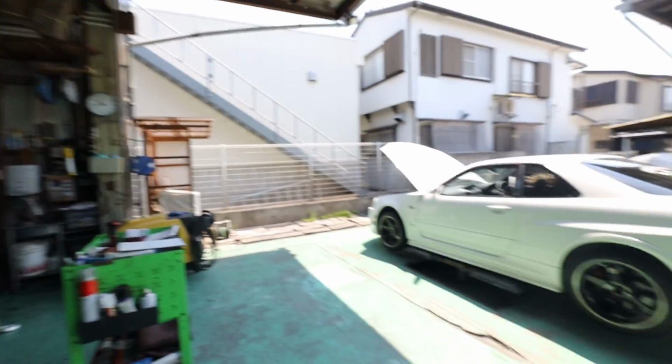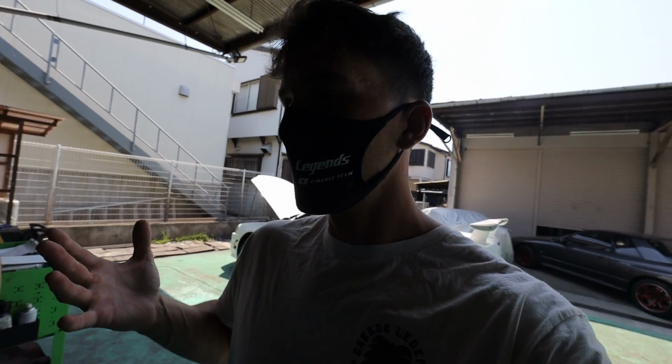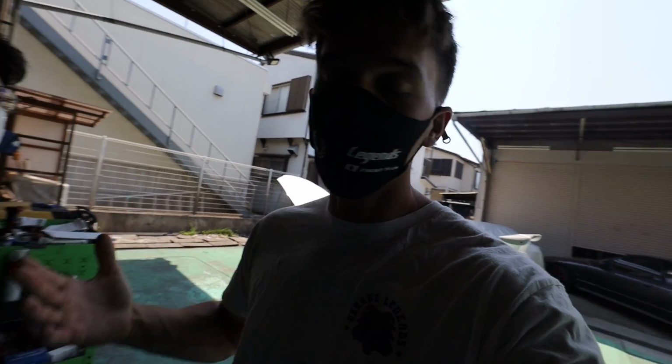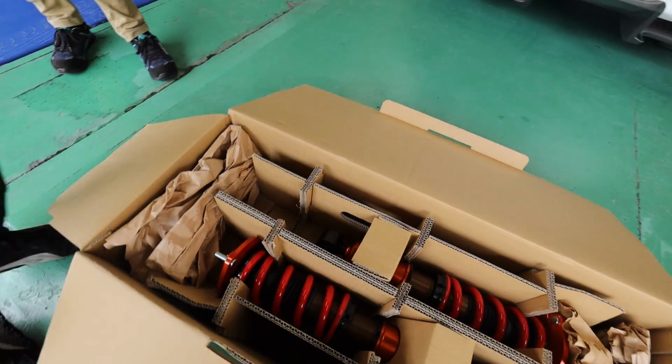Right. So basically, they're going to set the suspension up depending on the corner direction, under braking, under acceleration, so that it has maximum grip and overall improves the handling and ride of the car. So it's very cool that they have the knowledge to set up the suspension based on all of that. This is so sick. Oh man, so this is it, Masa. So this is basically Midori spec.